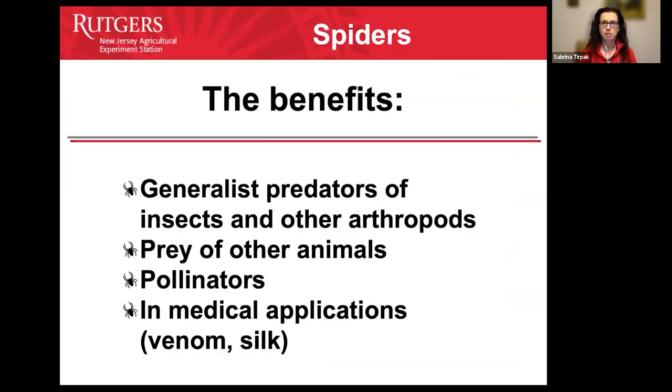So just to end it, listen, spiders are good. Don't be afraid. These especially can't even bite you. In general, spiders are generalist predators of other insects. We oftentimes consider them beneficial, the good guys. They are also important food sources for other animals, right? This is just spiders in general. A lot of spiders are also pollinators. Everybody loves the honeybee, and then we forget about the little crab spider. And then there's medically important applications to their venom and their silk, which is very strong.